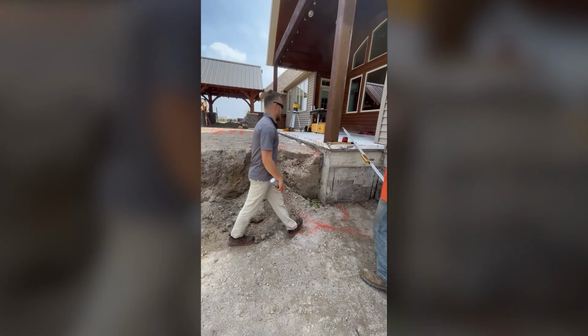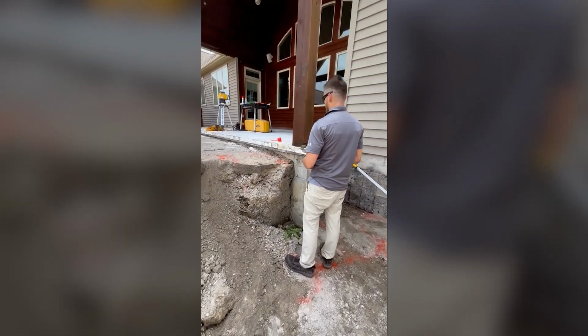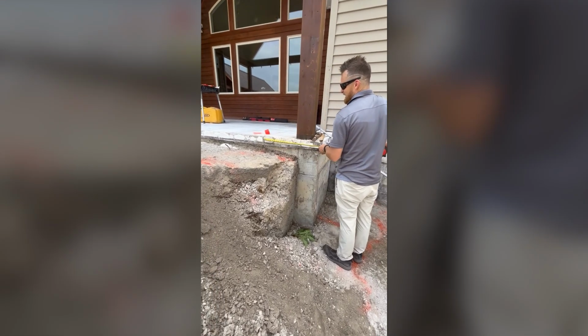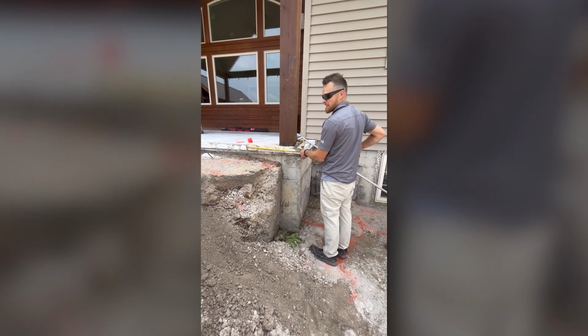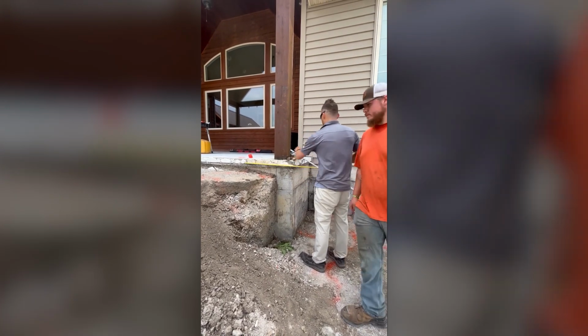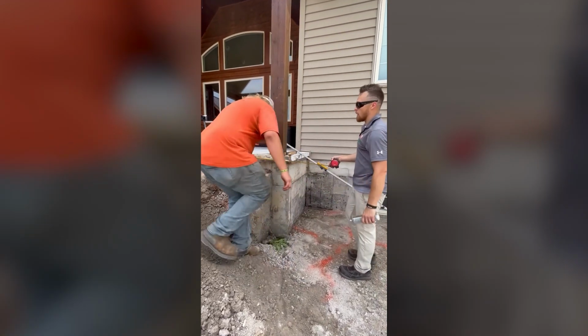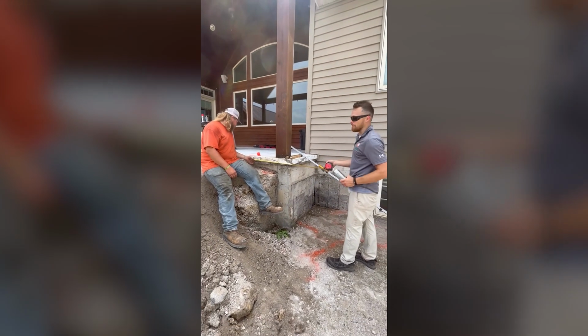So 6 times 16 is 96. Everybody knows that. All right, so 96 divided by 12 is 8. 8 feet is what we need for our steps spread. Okay, so Joe, you come over here, hold the tape. We're gonna figure out where we wanna place the start and the stop of our first step.